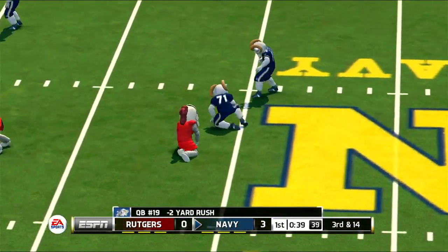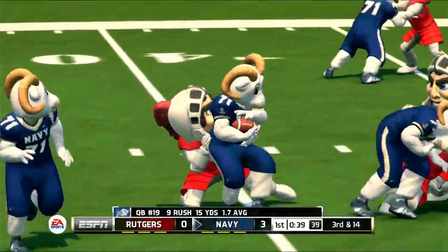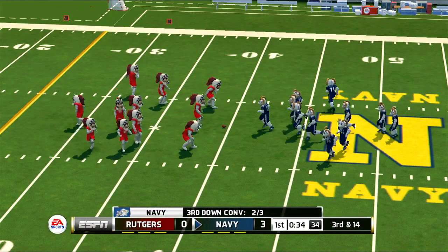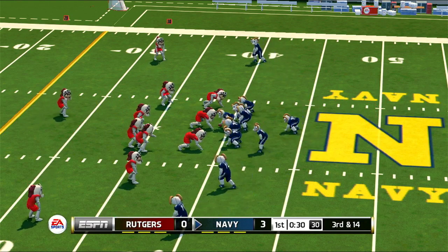They'll get him for a loss. You know, these backwards plays can have a psychological impact. It can damage a team's confidence if it keeps happening. Navy has a three-point lead.